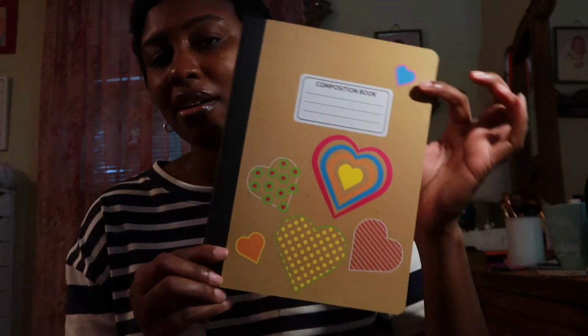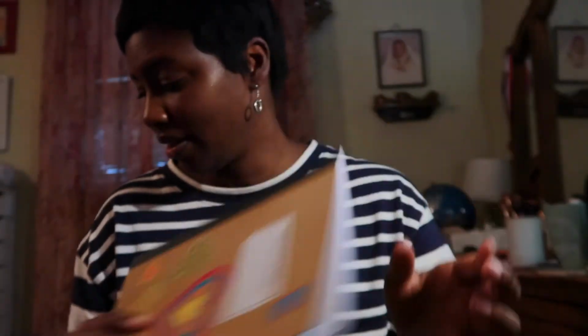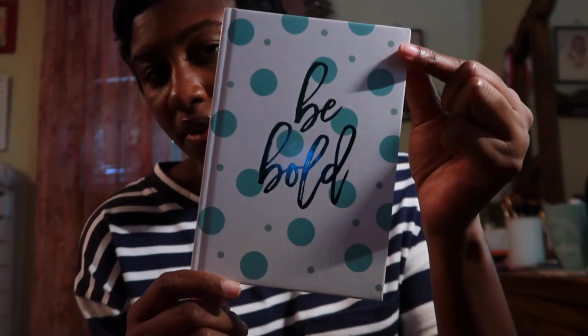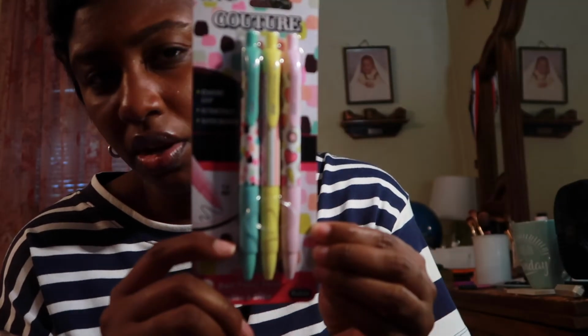And then I'm gonna show you guys just quickly what I picked up from the Dollar Tree. I picked this up, it has the hearts and stuff on it. It's just a notebook that I could use to write different things in. I also picked up a journal because I do like to journal, and I thought this would be really cute for me to use as a journal. It just has Be Bold on the front of it, so I thought this was really cute. For a dollar, you can't beat that. And then I got these cute little pens to go along with those.